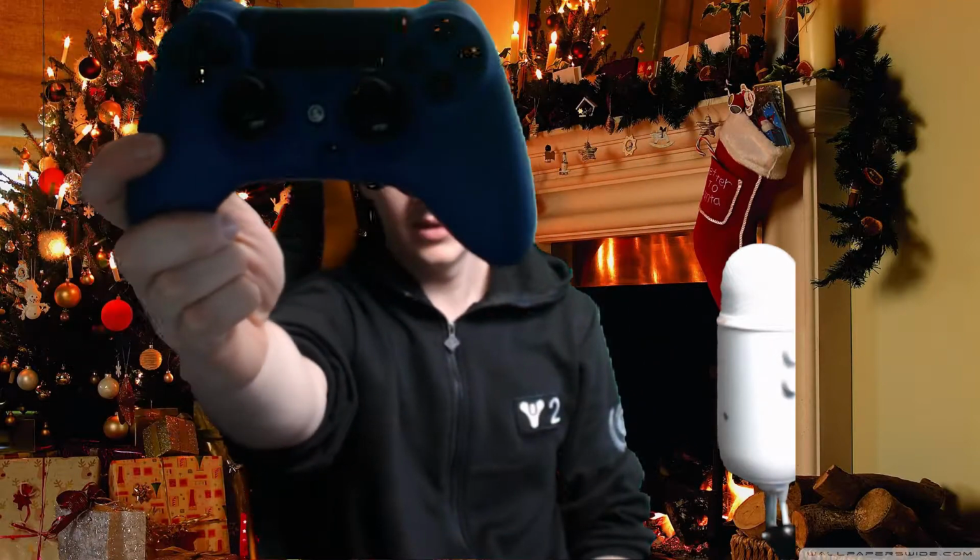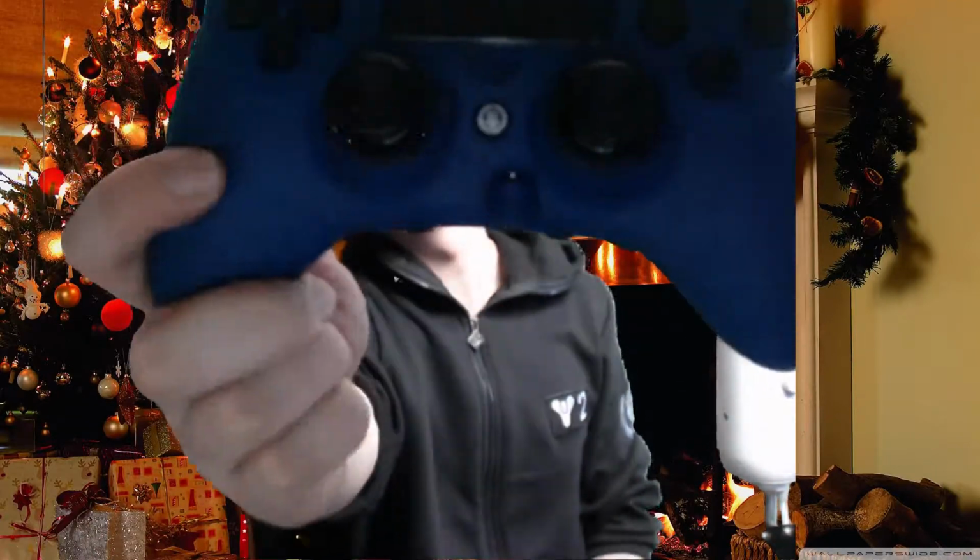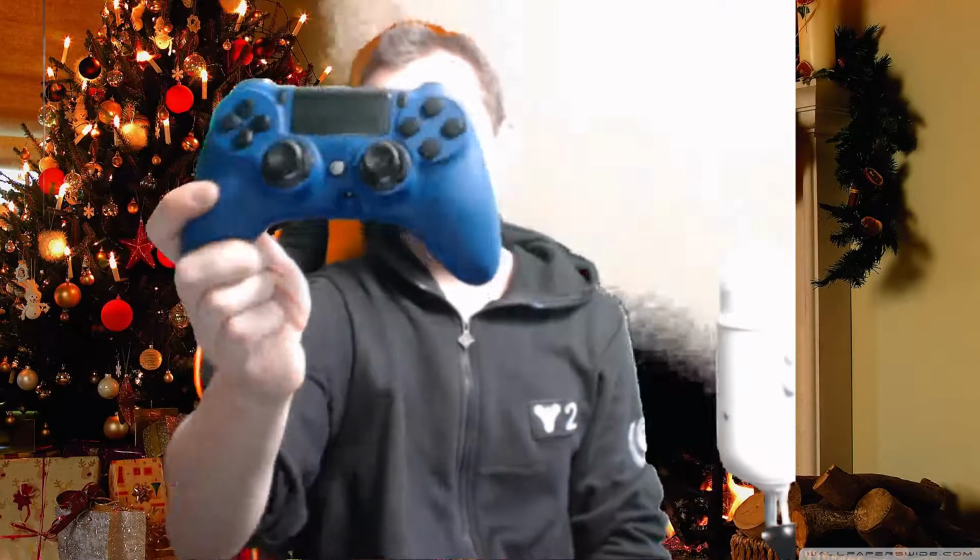Now, in first-person shooters, my aim is really wacky. So I decided to see if this is worth the money. Now, this will cost quite a lot, but I've got my first ever SCUF controller, as you can see. Move up closer. SCUF controller. It's a beauty.